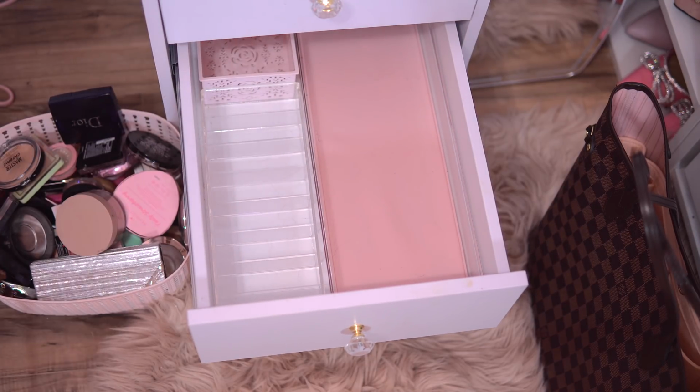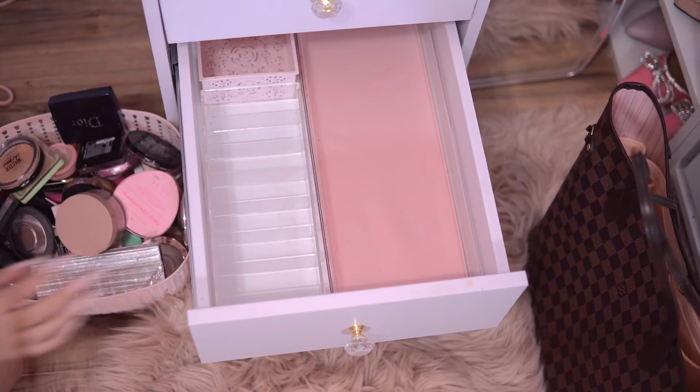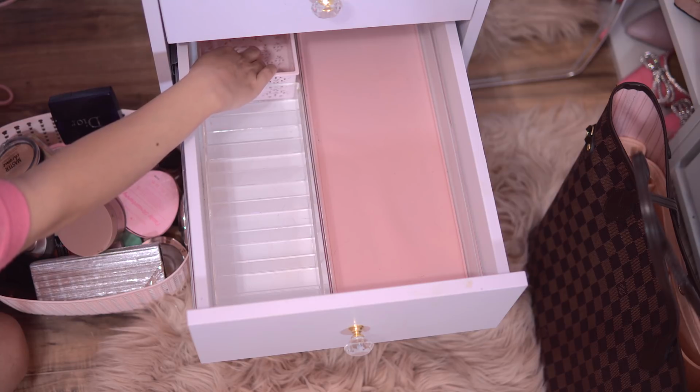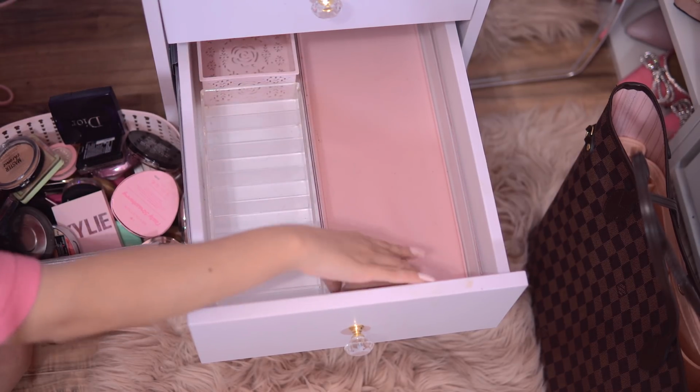Okay, so I was going to use a compact organizer for the highlighters, but then I realized that would probably be better for my blushes, so we're going to save the compact one. What I'm going to do is put some smaller compact highlighters here, other ones like palettes and stuff here, and then we're gonna put our cream highlighters here on this little basket in the back. So we are gonna keep the KKW one.